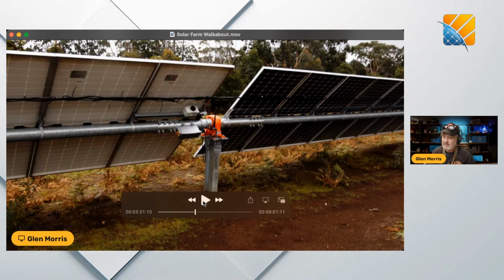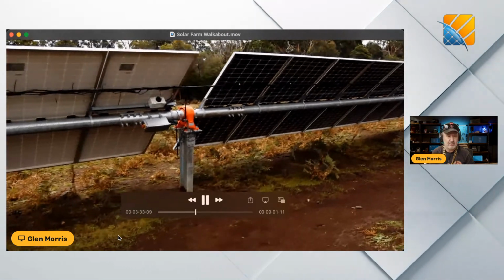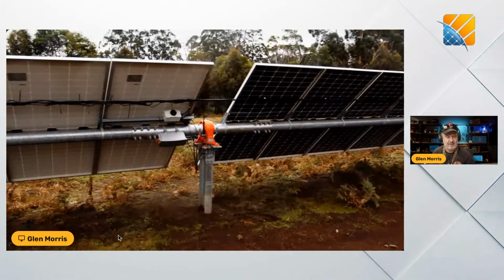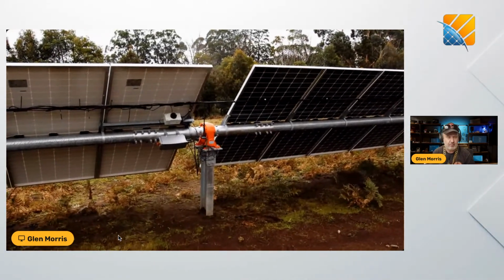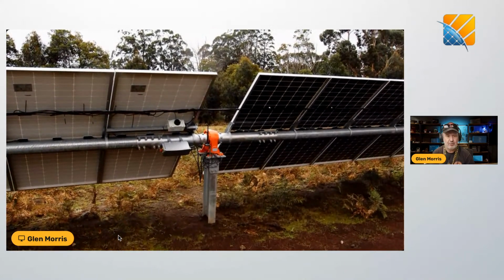That's the controller with a little antenna on it, controlling the motor, which is that orange thing. It's actually called a skew drive, I learned. So there you go. So we're going to spin around quickly and look at the other tracker, which isn't complete yet, which is a tall one.